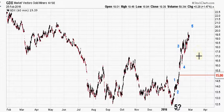So when a pullback does emerge, we're basically looking for something that lasts at least a few weeks, I would guess. The big key is that it stays above 15, but it needs to be something bigger that makes it clear that this up leg completed and that it is being corrected. So if it's able to pass the test and pull back, stay above 15, and then turn higher again, this will look like a great buying opportunity.